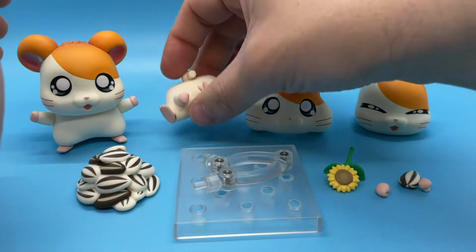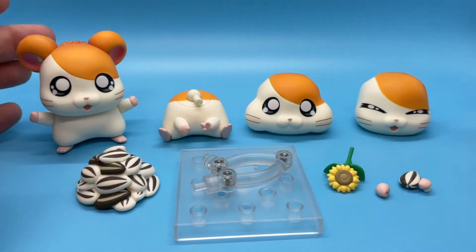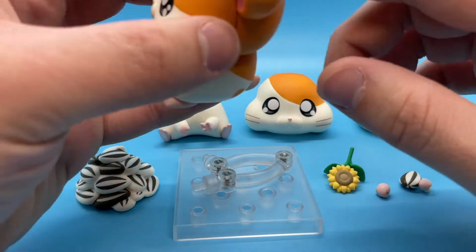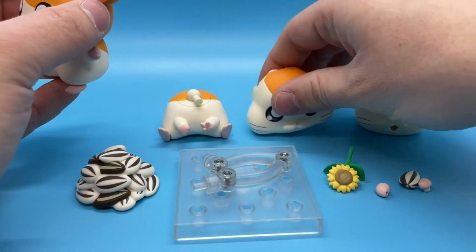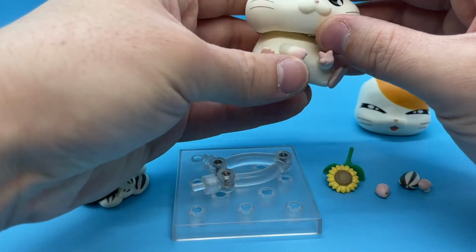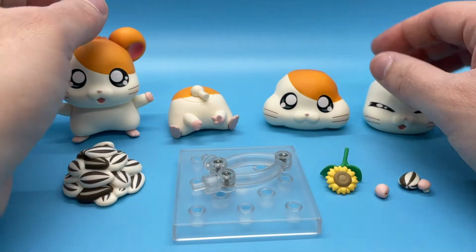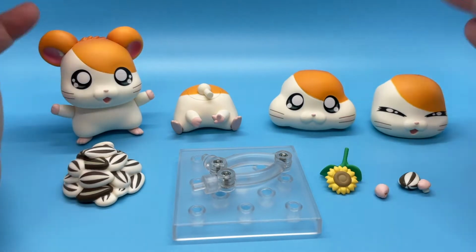In fact, what's so crazy about this figure is that we're very close to getting two figures. The only thing missing from having a second figure is the back of his head. If we just had a second back of the head, we could literally make a second Hamtaro, which would be pretty awesome, I think, just to have two figures. But what are you going to do? These are just accessories now.